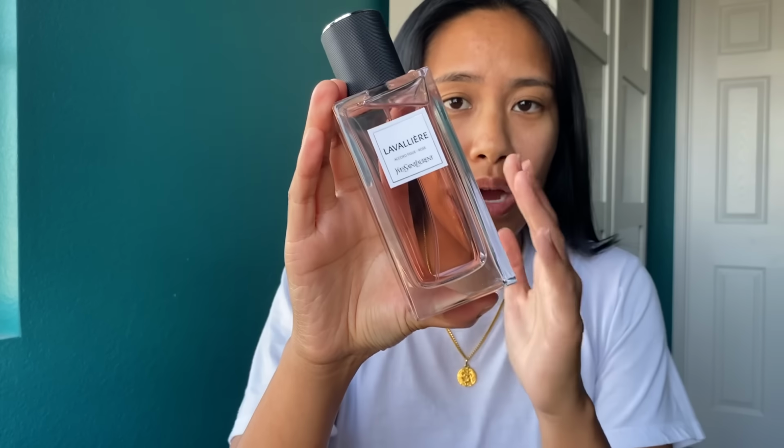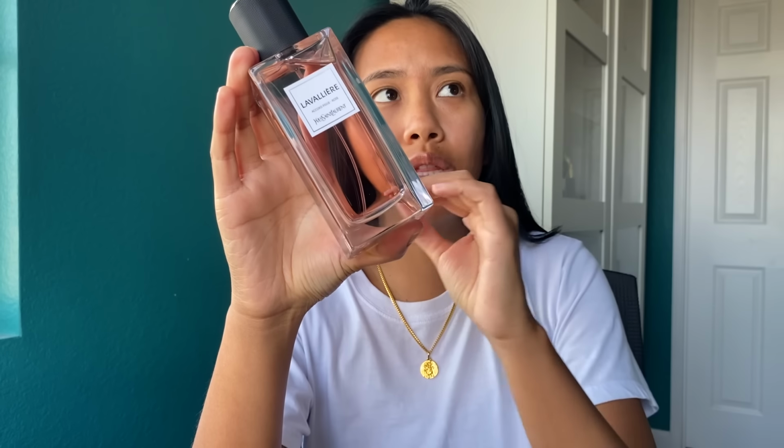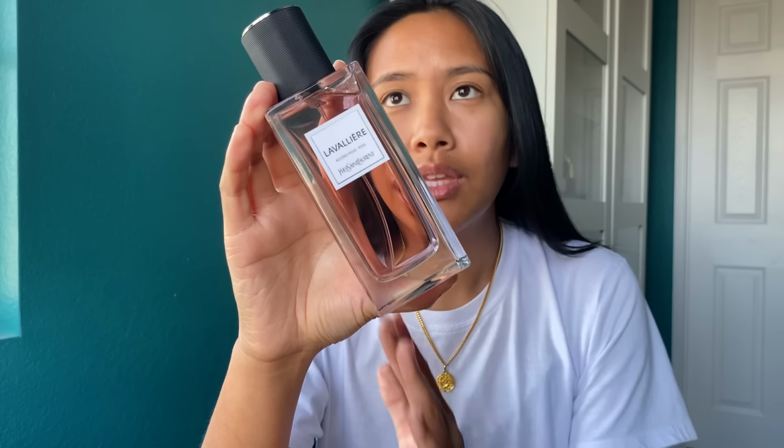Okay, next up, I gotta mention this one right here, because I got a couple fragrances, because this is new. La Vallée by YSL. This is fresh, okay? So within the past, like, week or two is basically what I'm saying. And this is what she was wearing.